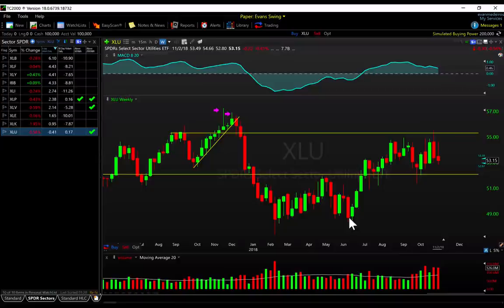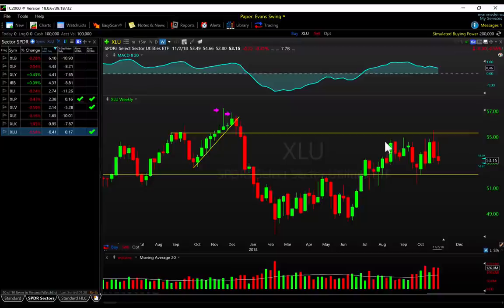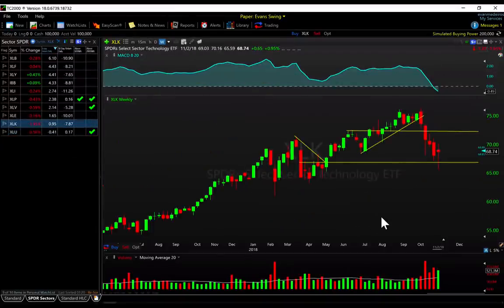First was utilities, minus 0.41%. Really didn't change anything. Still just within mostly last week's trading range. We're sitting in between this $52 and $55 and change area. Lots of previous supply traded in here. So for me, there is certainly opportunity in individual REITs that I'm seeing cross through my scans, but XLU outright, it's certainly holding up relative to the rest of the market over this recent sell-off, but right now not doing a whole lot.